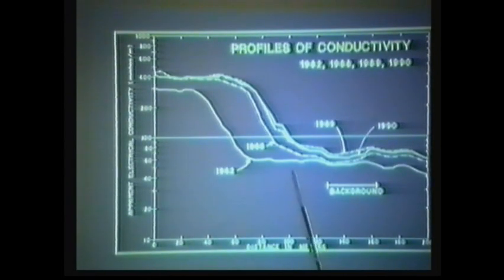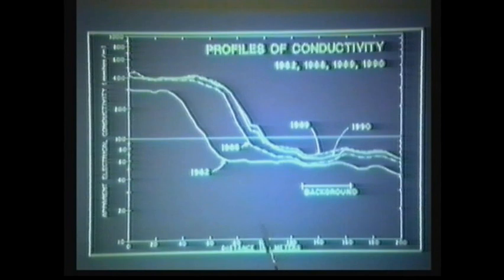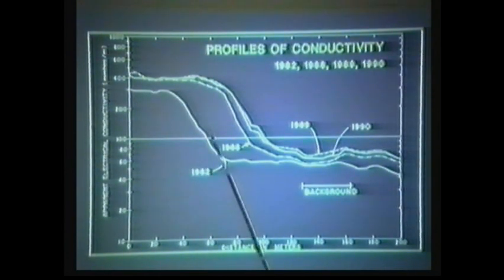And there's a series of profiles done across the face as a function of time, 1982. So here's distance away from the face. Here's the conductivity. You can see the front moving out with time and eventually saturating after a few years.